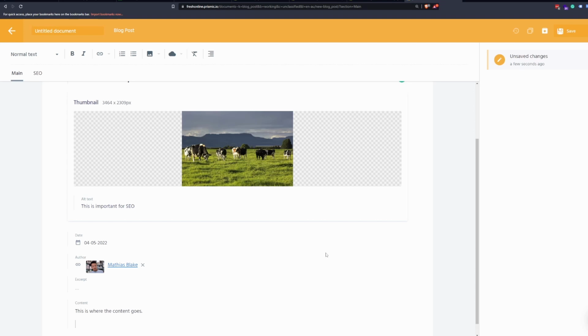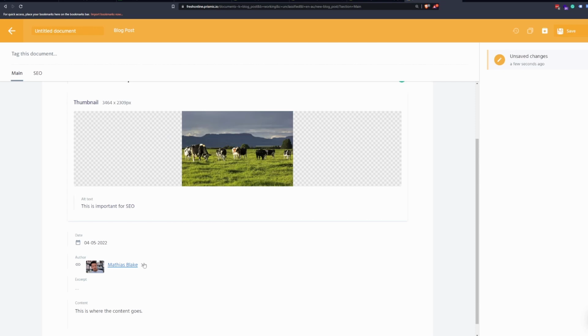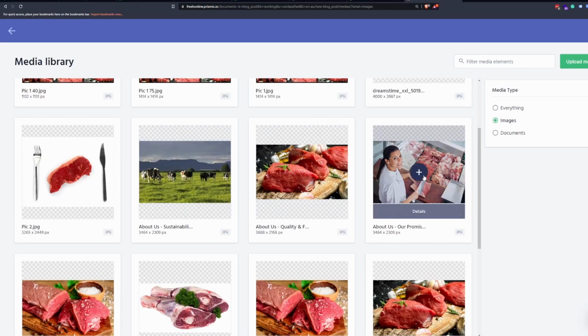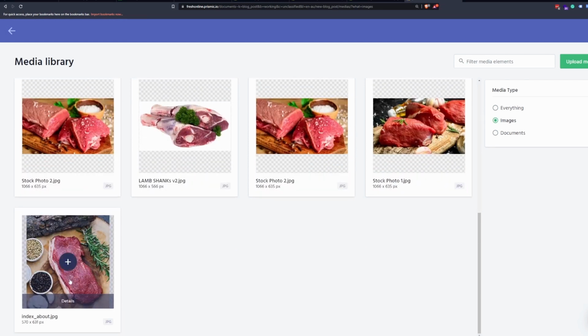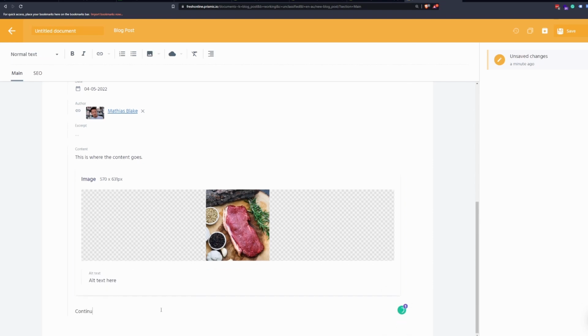And then we can embed stuff if you want a YouTube link, or we can add an image. So we can add another picture of a cow or lady chopping some meat. Let's add this steak. That looks pretty good. So then we put alt text here. Prismic works with these. They're kind of like blocks. So if you want to put an image in, then you need to go and jump over it and continue writing down here. So this is the process for putting content in with Prismic.